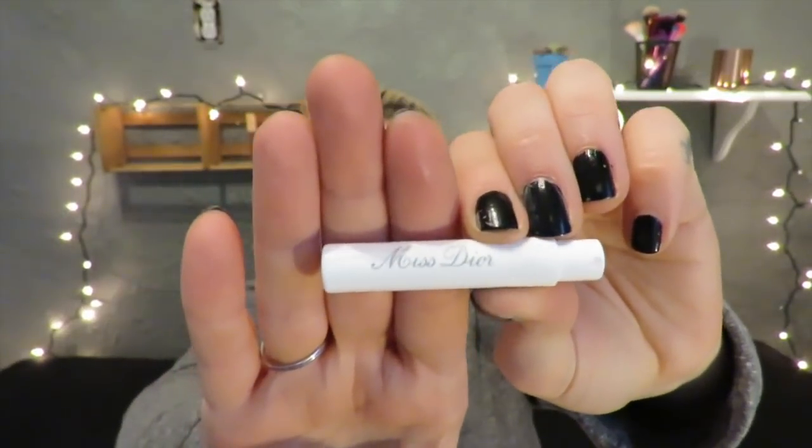There we go. That smells really good. You can smell the rose in it, but it's not overpowering rose. It smells really good. So I will definitely be using it. I love getting perfume samples because I can't afford the full size. So I like to smell fancy every once in a while, so I'll pull out my little samples. So this smells amazing.